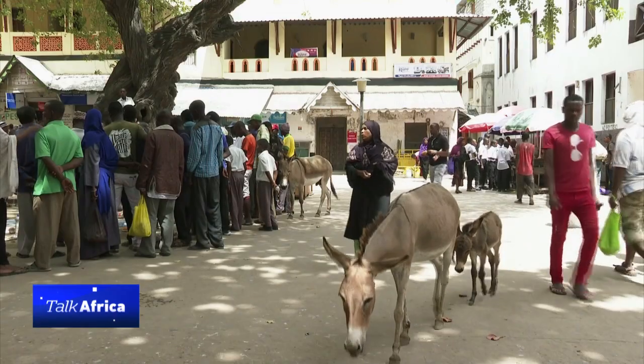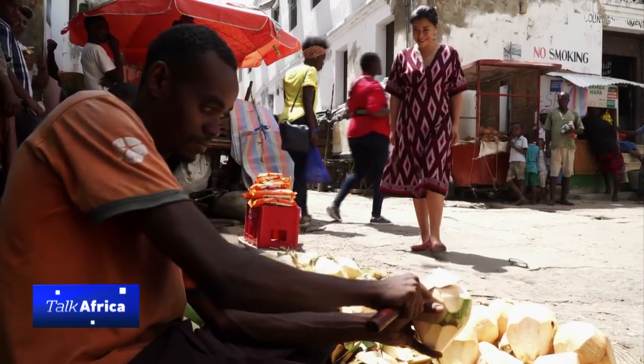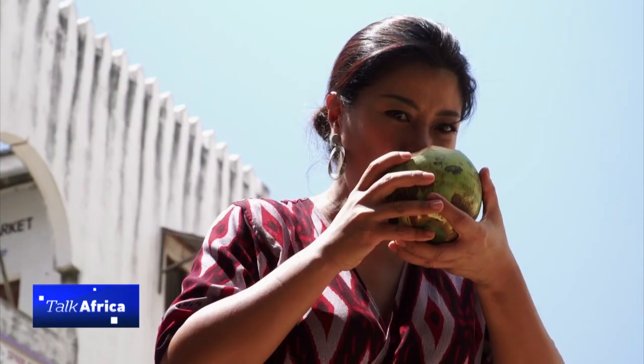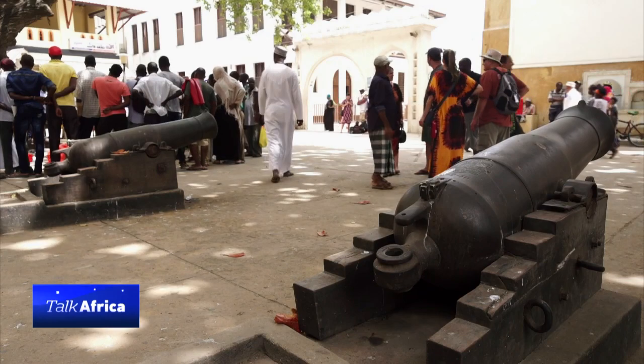Town Square, also known as Mkunguni, used to be a landing site for marine activities during the Swahili Golden Age, which was from around the year 900 to 1500. The market today is still a bustling centerpiece of trade, in addition to being an amazing tourist attraction.